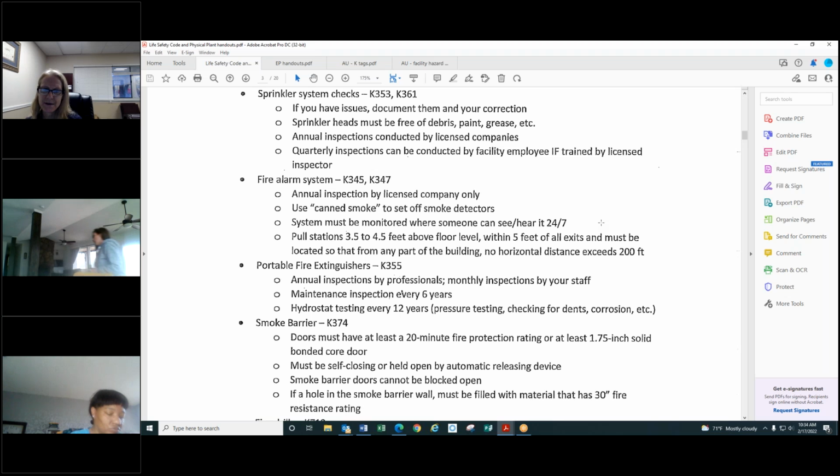Your pull stations have to be 3.5 to 4.5 feet above the floor level and within 5 feet of all exits. So back in the day, pull stations were higher in our building and probably in many buildings. And then the regulation suddenly changed and said, we want to make sure that your people in wheelchairs can also pull the pull station if needed. So we lowered all of our pull stations.